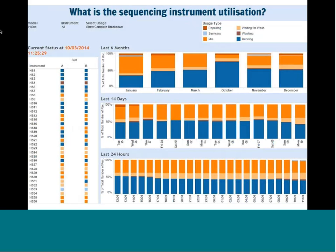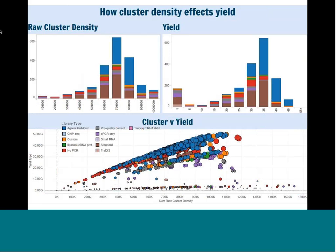So we have dashboards that look back over the last sort of 6 months, the last 24 hours, to say how often a particular machine is being used. Are we over capacity? Are we under capacity? Do we need to order new instruments? Or do we need to buck up the scientists who are actually not giving us the data that they're going to? So it's useful on both sides of the fence.